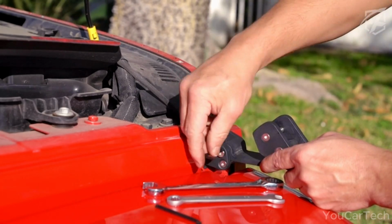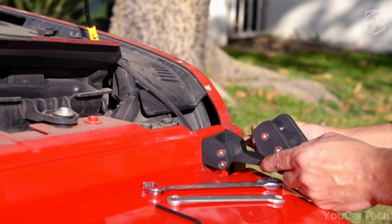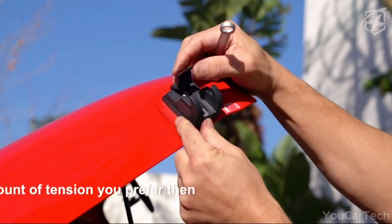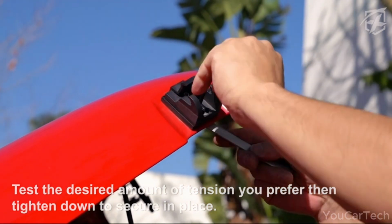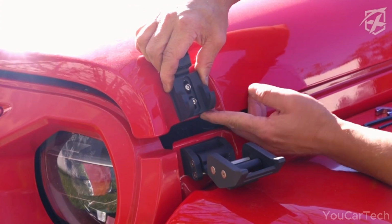Adjustability is the name of the game here. Customize the tension to secure your hood just the way you prefer. Test and tweak until you find that perfect tension, ensuring your hood stays firmly in place while maintaining an ideal distance from the top of the latches. With these aluminum hood latches, your Jeep will not only look cooler but also stay secure on every adventure.